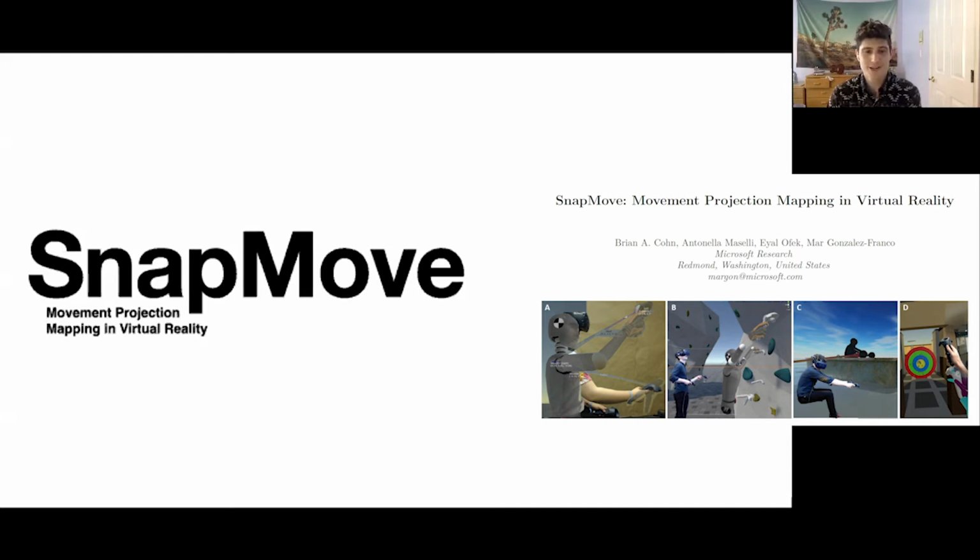SnapMove, movement projection mapping in virtual reality. Can a virtual body control you? When embodying a virtual avatar in immersive VR, you control the body, typically, but when there's a strategic difference between where you see your hand and where your hand actually is, what's the effect on the user, and how can we leverage that in some way?